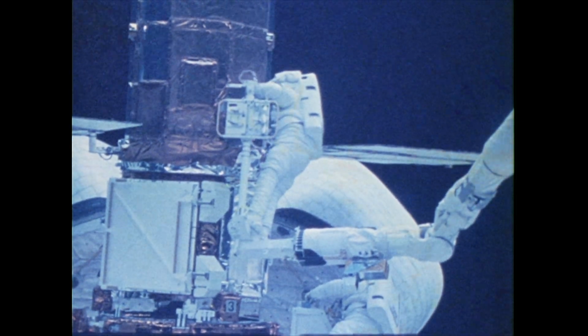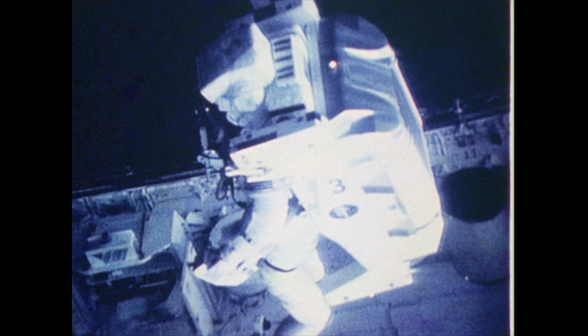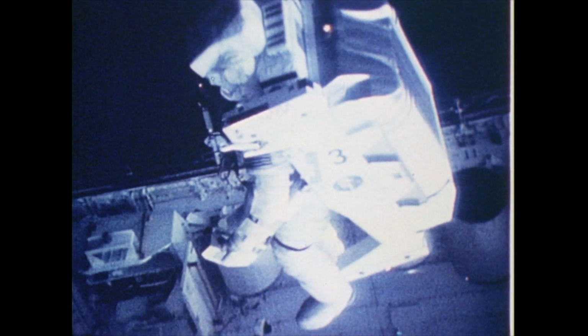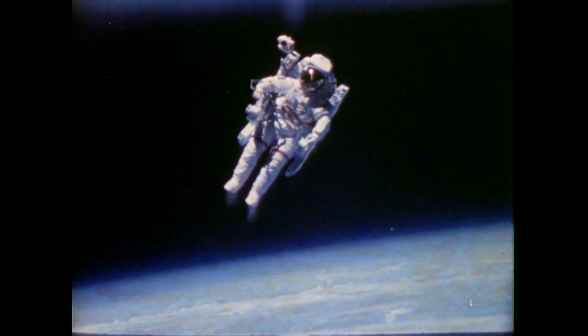On many missions, pressure-suited astronauts work outside their spaceship. On repair and construction missions, personnel use a chair-like backpack to propel themselves away from the comparative safety of the orbiter's cargo bay to work and function alone in space.